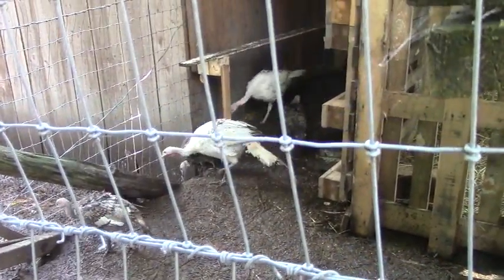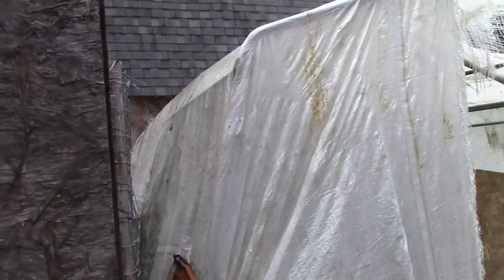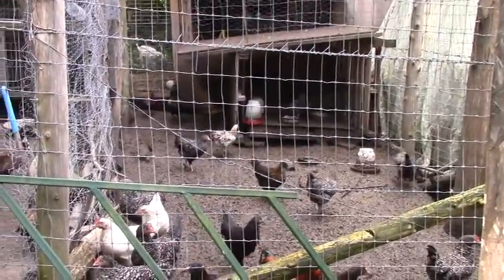Handsome boy. We'll be replacing this soon. This is just one of those carport things. We need a new carport, but this is where we store our firewood. We've had a lot of rain lately, folks, so the ground's really muddy. Papa's going to put some straw in their house so that they have a place to get up and get clean.